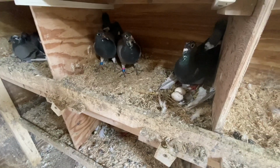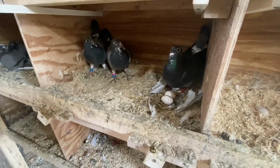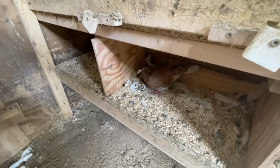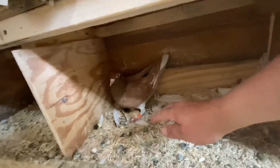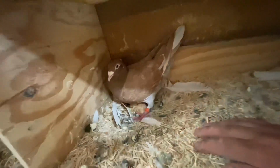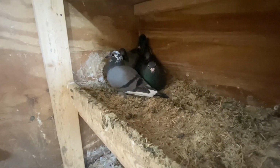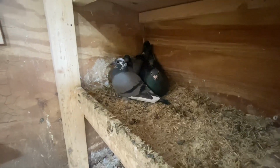There's one of the mamas. She's sitting on eggs. I'm not sure if I'll let her hatch them out yet or not. She just laid them, so. And then I got this little red one here. She just had a baby. Let's see if she'll let me. Yep, see? Just a little guy. It's a baby. And then this is the mother and two of the babies. They're going to be on the race team yet that were on my top young bird race last year. So I'm looking forward to see how they do this year.